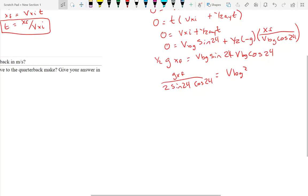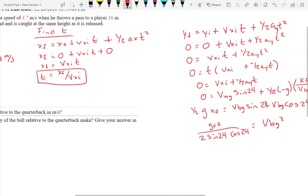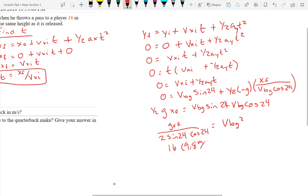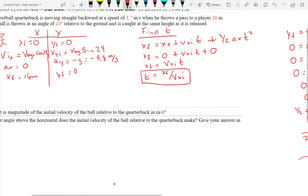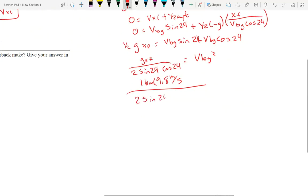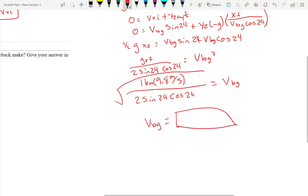Plug in the numbers. Okay, so wait, what was the original? It's 16 instead of 15. Yeah, 16 times over cosine. What are the angles here? Cosine 24. Thank you. Do you have a number? And then I need you to square root it. It should be 14.53.